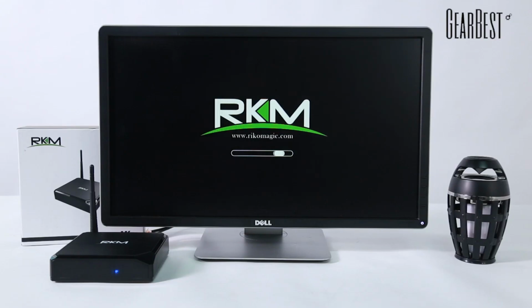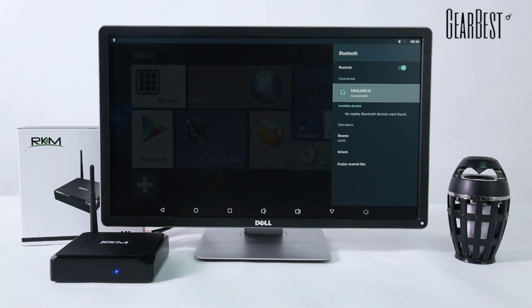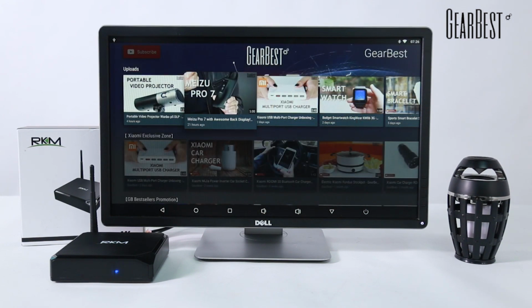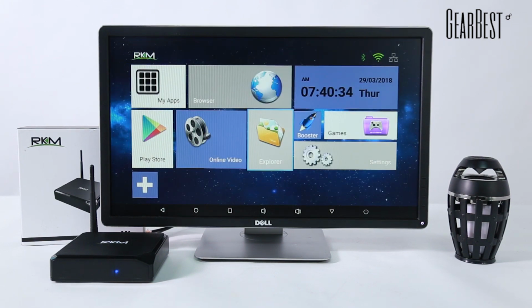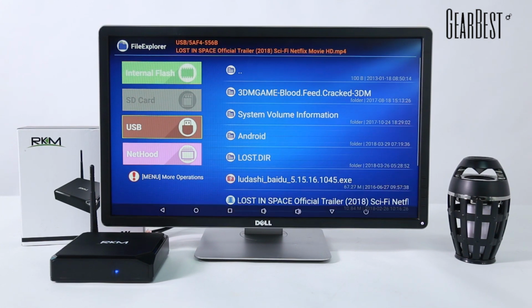RKM MK39, a high-performance TV box running on the latest Android 7.1 OS with open-source application store. RK39 processor, adapted for a better and smoother operating experience. Supports 4K resolution, providing high-definition image.